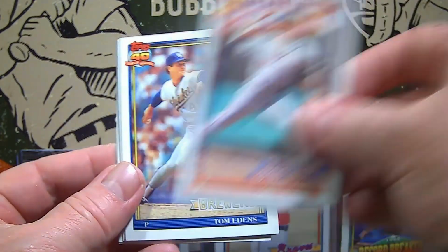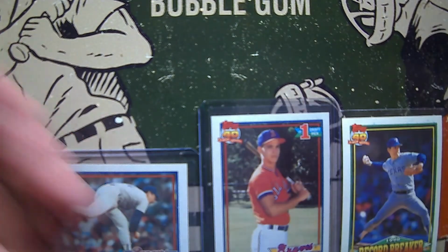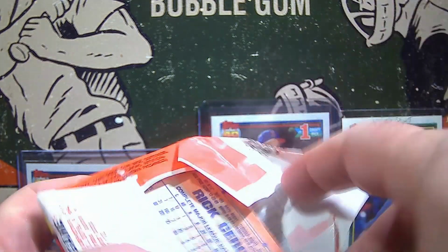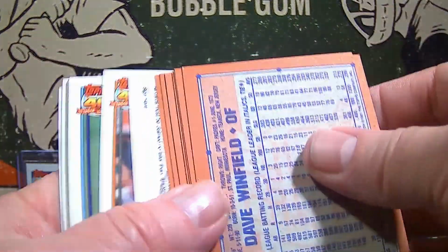Hanson and Harris. Dave Stewart. Oh, no Chipper Jones in our pack there. So we will move on to this next pack.